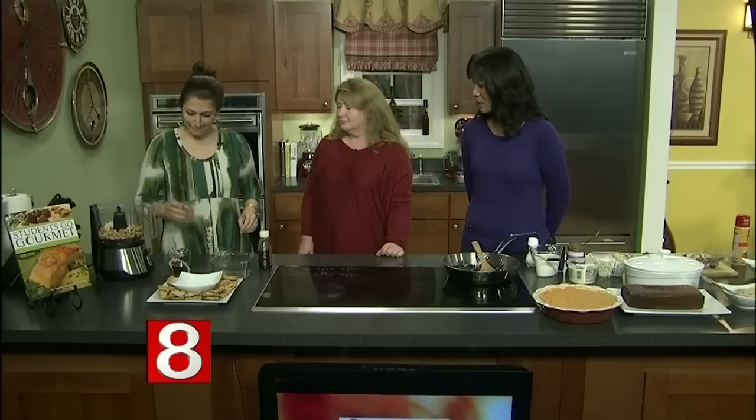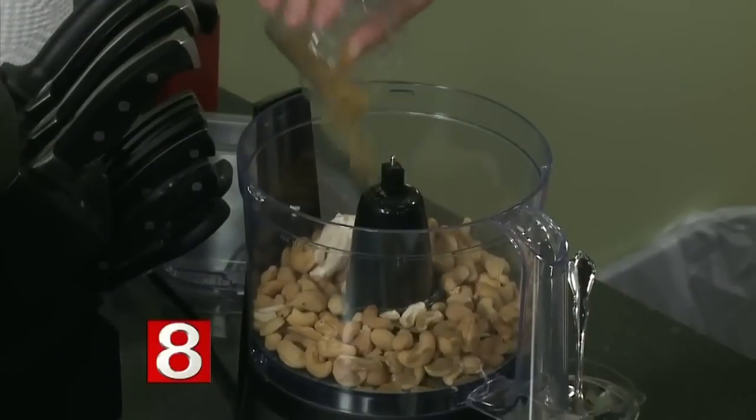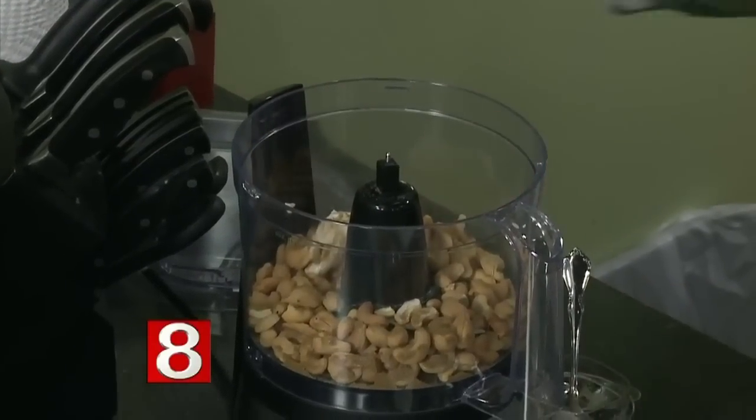And then you have the cumin, and is that pepper there as well? We've got black pepper, yes. And here's the cumin, here's the black pepper. I love that smell.